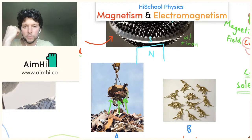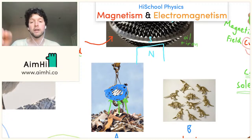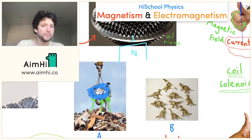I can't see that because I'm drawing in white. So you've got a big old piece of iron sat in the center somewhere, and then wrapped around it over and over again, you've just got this coil of wire with thousands and thousands of loops just going round and round and round to make it as powerful as possible.